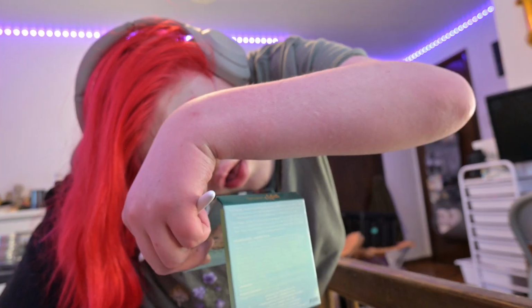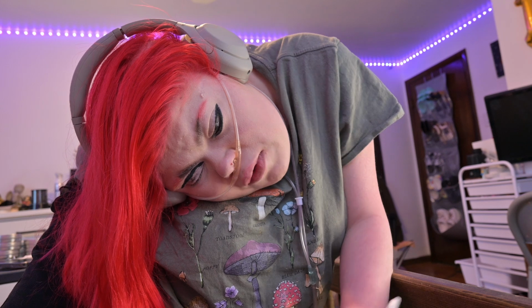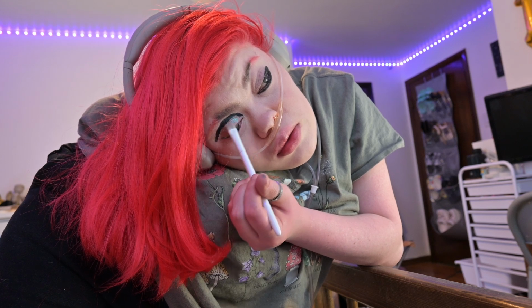Eyeshadow time. I'm using the Juvia's Place Rebel Mint palette. It's so pretty. I'm going to be using the two top shades. They're the glitters in the palette. It's gonna be all glittery. I love it. So good. I love this palette.